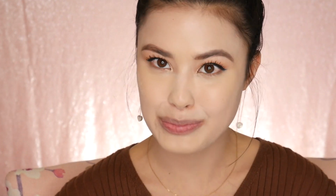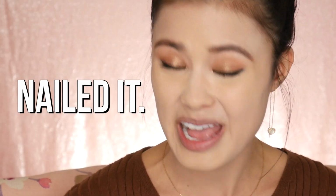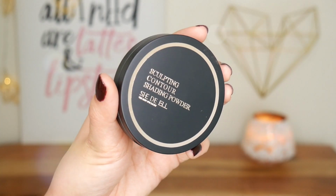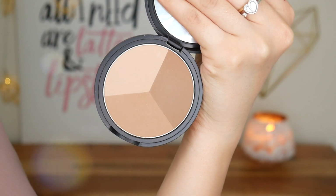Well, let's go ahead and bronze up my skin, so hopefully we can match this a little bit more. I picked up the Sculpting Contour Shading Powder. This is from YESSTYLE, the skin specialist. It looks like it's gonna be like the Too Cool for School Art Class by Rodin bronzer, which is one of my favorite bronzers. I say that because it has 3 sections to it, which I'm just gonna go ahead and blend together.